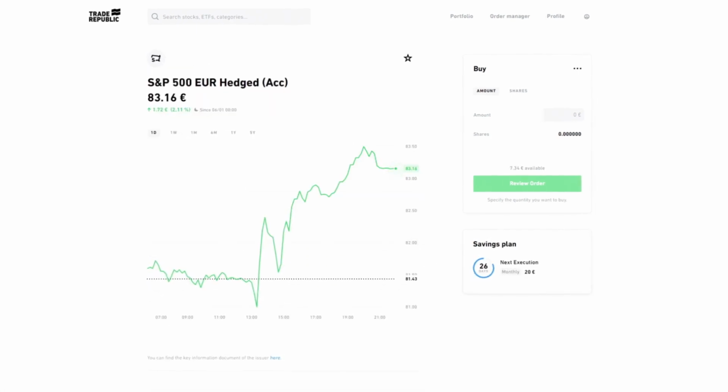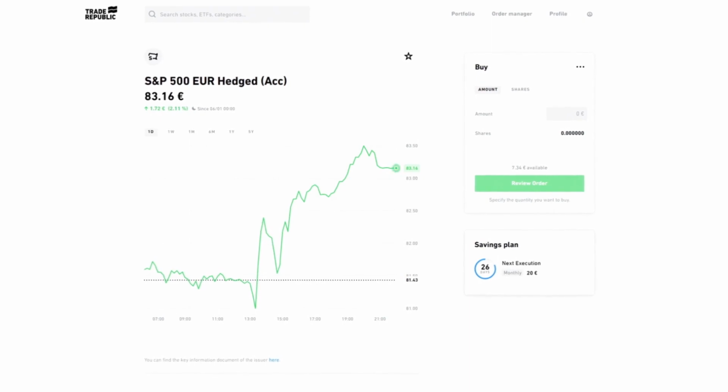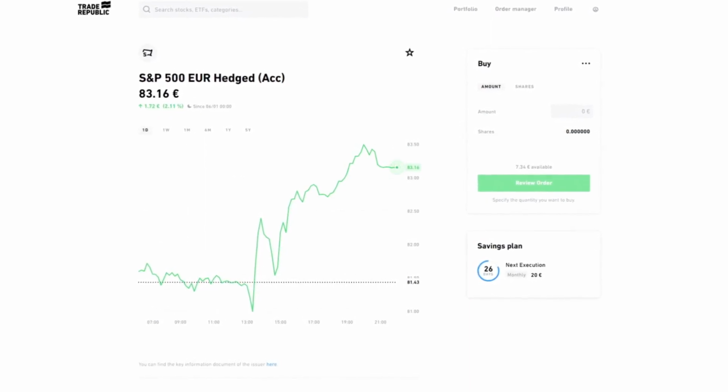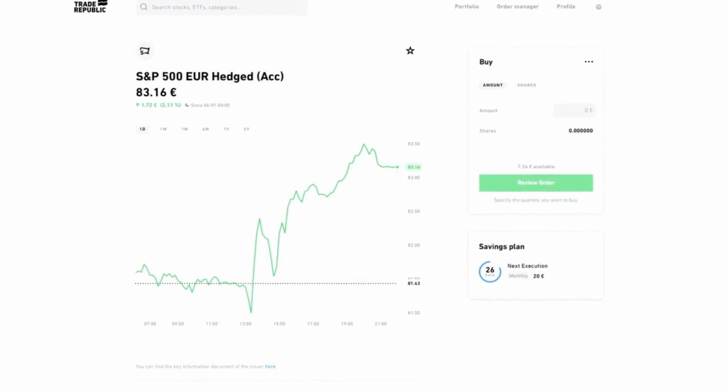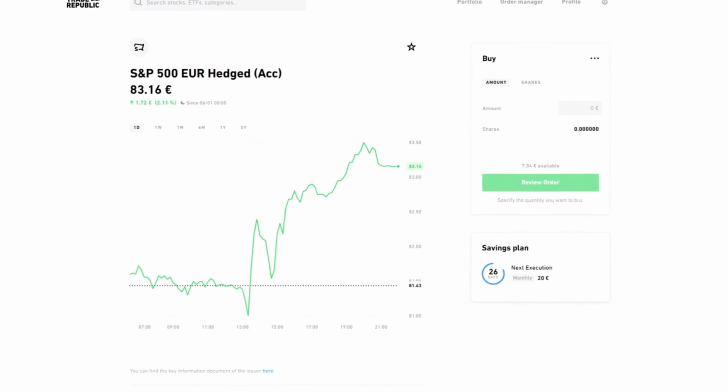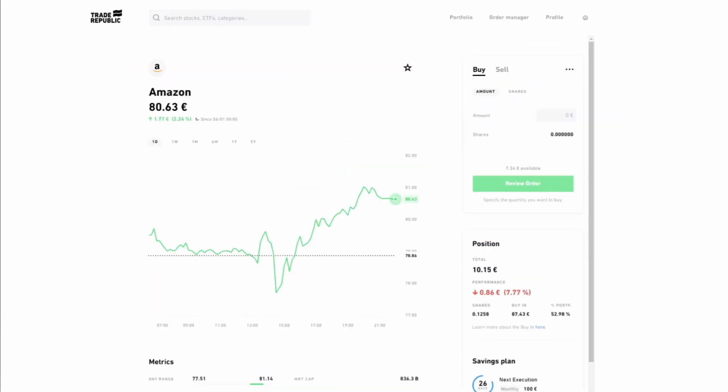For ETFs, you'll see information like the total expense ratio, whether the ETF is accumulating or distributing, the PE ratio, total assets under management, the sector breakdown of investments, the geographic breakdown of investments, and the stock composition of the ETF. Now let's take a look at the buying and selling functionality.